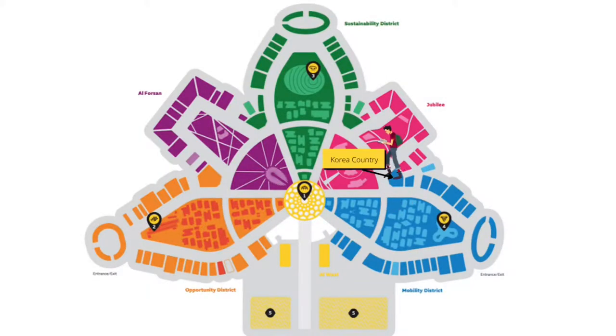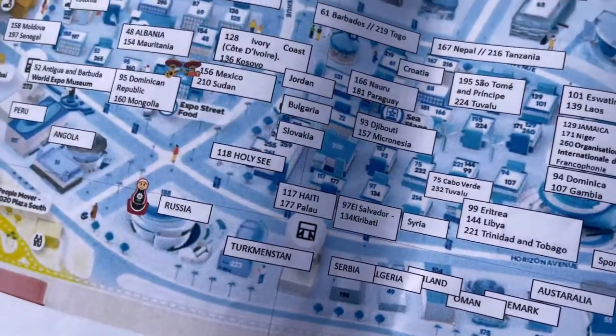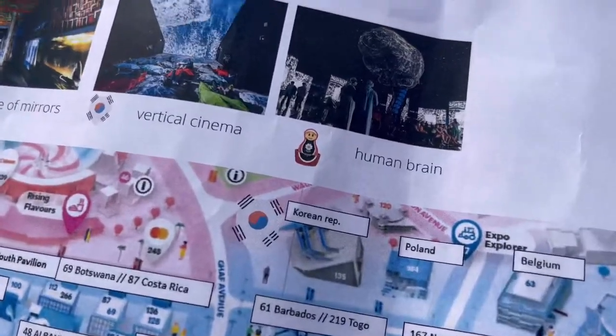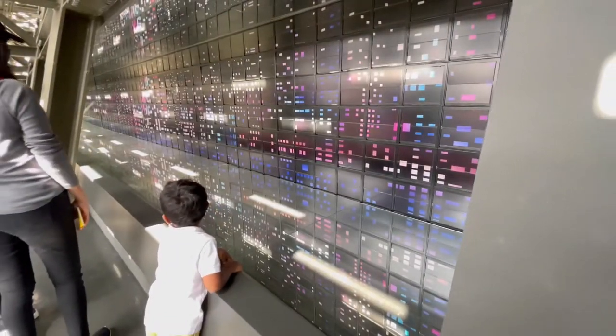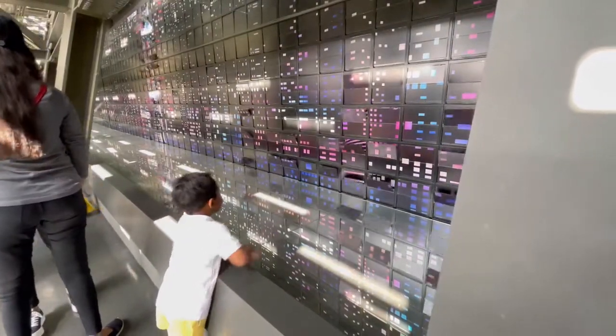Heading to Republic of Korea Country. The thing that will want to amaze you is the dynamic facade that constantly changes through the course of the day. And then the interactive experience sharing across a real and virtual environment where they're going to give you advice that you have to take your own selfie.